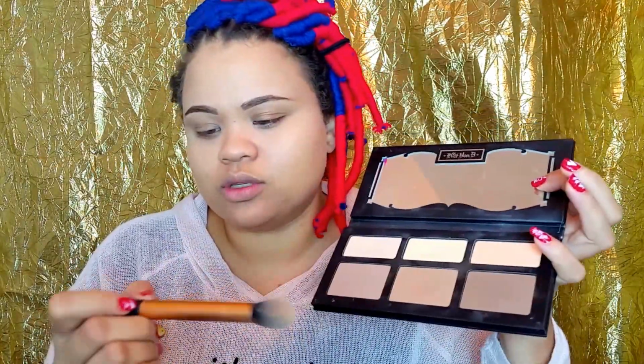So basically I'm just going to be using these two colors right here. My main go-to, especially for the winter. And I'm using Real Techniques contour brush. So while we're baking, and for those of you that don't know what baking is, just allowing the powder to sit, using MAC Soft Ochre, and using my Eye on Beauty.